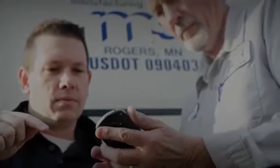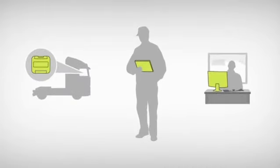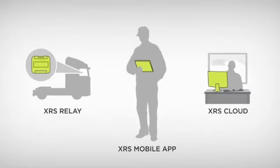You're now part of the mobile revolution. Let's get started. So, what makes up the XRS fleet technology? The XRS solution has three major components: the XRS relay, the XRS mobile app, and the XRS cloud.